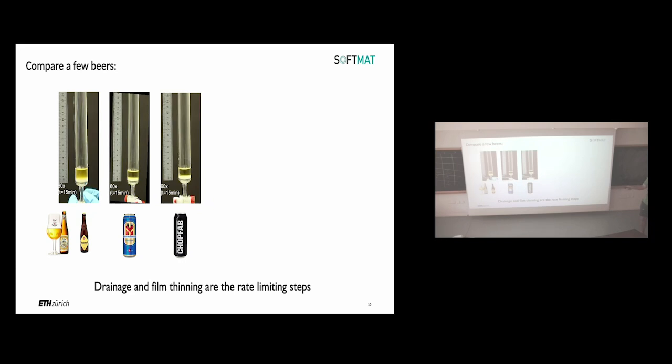Okay, we'll do a very simple experiment. These are Manolis's hands. He will just allow for some carbon dioxide to get into the foam. It's not a very well-controlled experiment, but you will get the idea. We speed up the thing. Here you see the Westmalle. Here you see the Feldschlossen. Here you see the Hopfab.